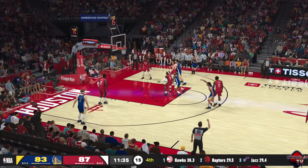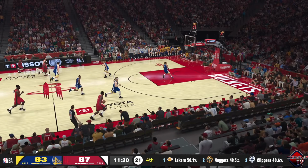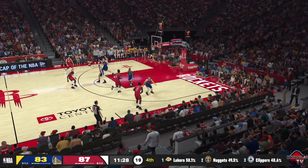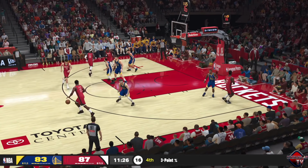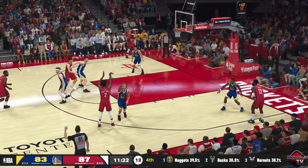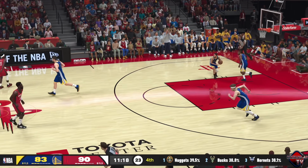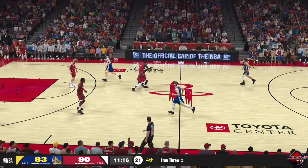For 3. And the rebound goes to the Rockets. Outside Eason. Outside Finney-Smith. The 3-ball. Hits the trifecta. Finney-Smith's gotten himself going with a triple, his first basket of the game.